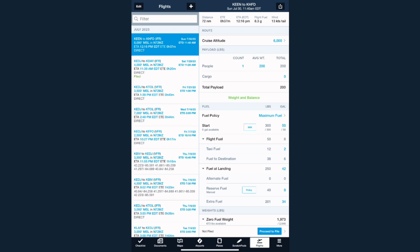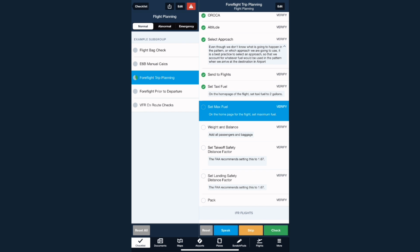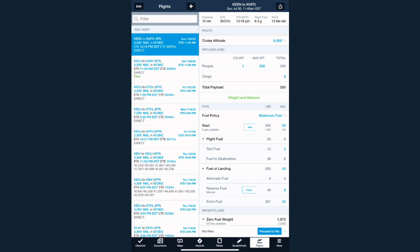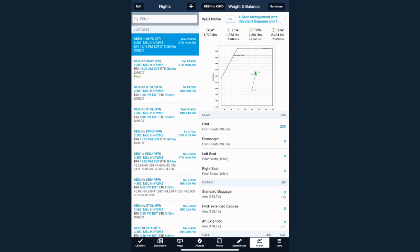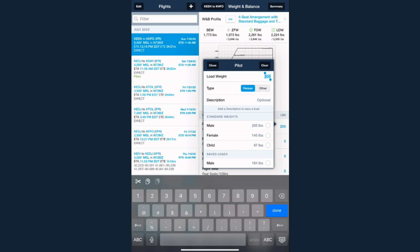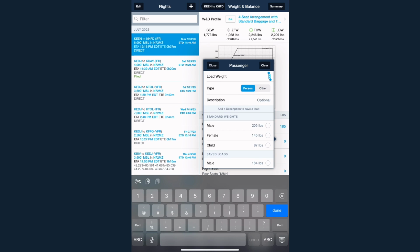Now, if you're at a much busier airport where you're going to be doing a lot of lineup and waiting and so forth, you might want to put a higher number in there. All right, so now let's go back. We've got set taxi fuel. We've already set it to max fuel, so now we're going to do our weight and balance. In this case, we're going to have, let's say, me at 185 pounds. And let's just say that I have one passenger at 200 pounds.